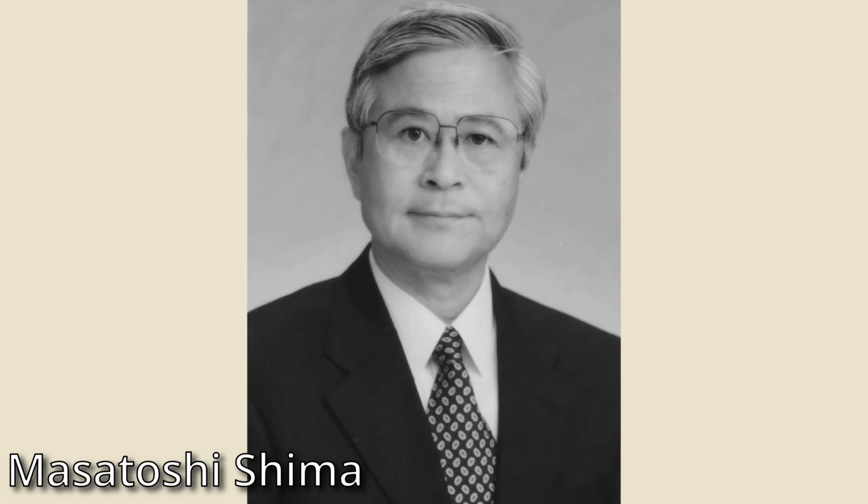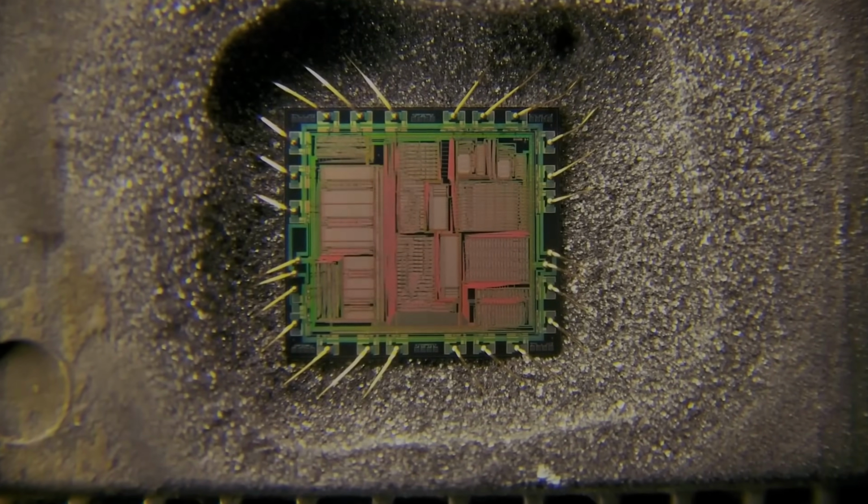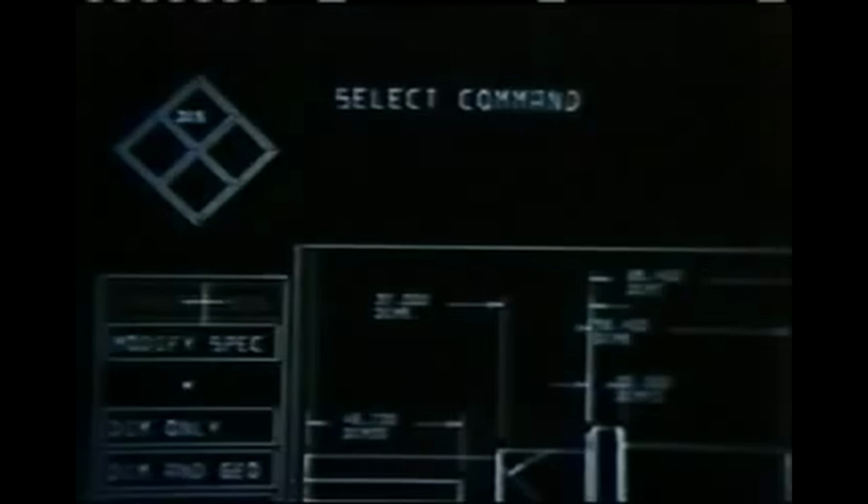A true testament to Masatoshi Shima's capability to convert logic concepts into physical design in real time. All of this had to be painstakingly hand-drawn on tape layers. This was all before computer-aided design capability really existed.